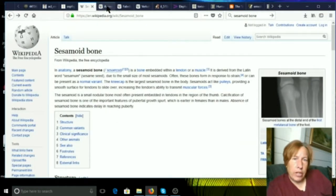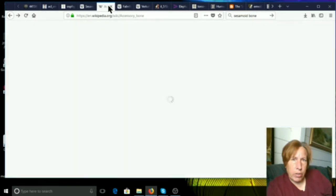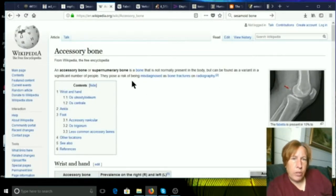Now we're gonna click on the wiki for the accessory bones. An accessory bone or supernumerary bone is a bone that is not normally present in the body but can be found as a variant in a significant number of people. They pose a risk of being misdiagnosed as bone fractures on radiography. Okay, this one right here is pretty interesting because this is the knee joint and this is the patella, which, as mentioned, is a very large sesamoid bone. And then down here, I'm going to blow this picture up.